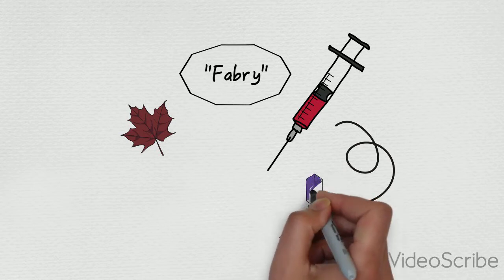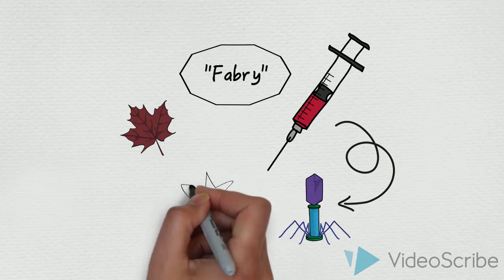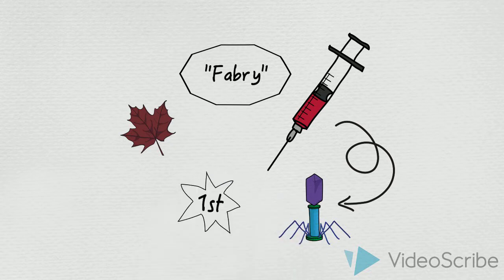The goal was to transplant stem cells back to the donor patient using a copy of the gene to make the missing enzyme. The trial helped establish a platform to use gene therapy for other illnesses and was the first study in the country to use gene therapy to treat an inherited metabolic disorder.